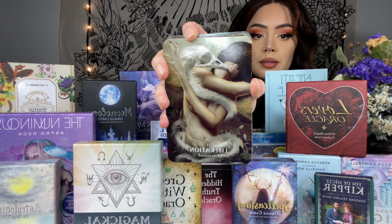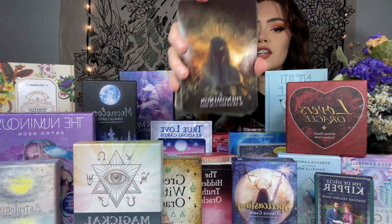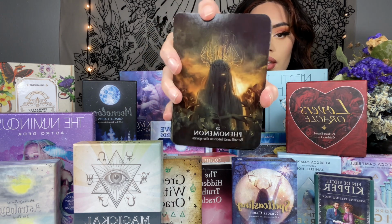But this is liberation. I don't use this deck as much anymore in my group readings because I do find that people have a more difficult time receiving harsher messages in group readings, which I understand. So I tend to not use this as much in my group readings anymore. But this is one of my favorite decks and I love it. I would recommend it to literally anybody, especially those of you who are not afraid of your shadow or are comfortable exploring that side of yourself.